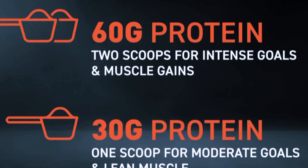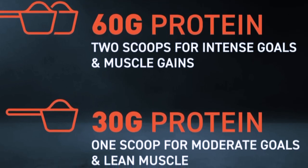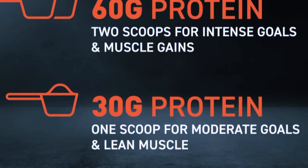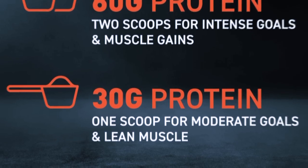And for those of you with dietary restrictions, good news. This protein powder is gluten-free, making it a great choice for those who need to avoid gluten without sacrificing their protein intake.